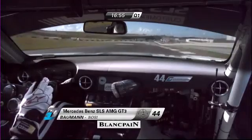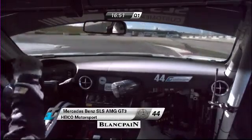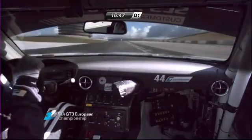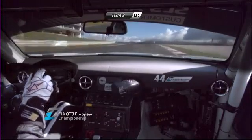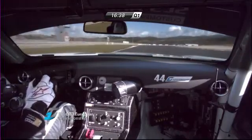Well, we have the onboard camera on one of the Mercedes, as you can see here. This is onboard the Heiko car of Bryce Bosey, who's driving it at the moment. And you were saying to me, John, yesterday when we were wandering around the paddock, that the driver sits further back, and it's a longer sort of front end to the Merc SLS than virtually any other car out there.